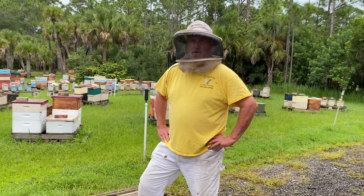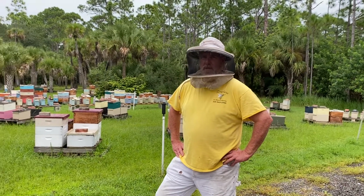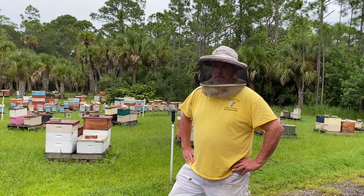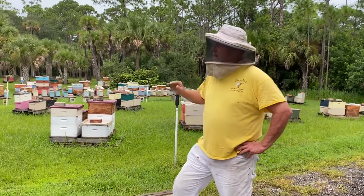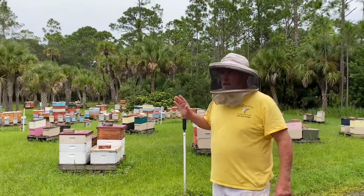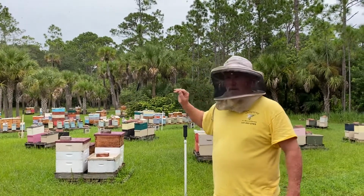We have a hurricane coming. Should be here sometime tomorrow evening, Hurricane Ian. So we've done some preparations. We went through the bee yard earlier today. We took all our top feeders off. We feed by buckets on top, and we normally have a brick on top of all of our buckets.